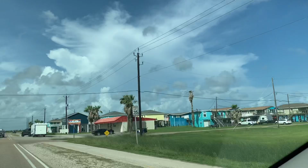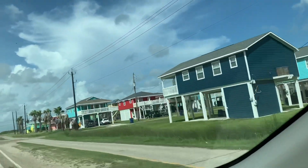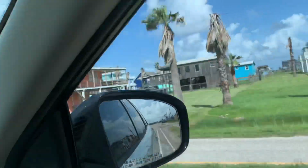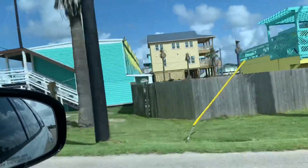The way they build the houses looks like Kemah area. Well, any beach area, they're going to build them like this because of the tidal surge. Yeah, the ocean's here, you want to be above it. I think my brother built his house like that too.